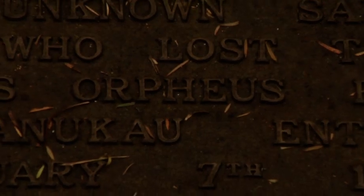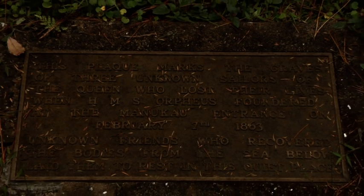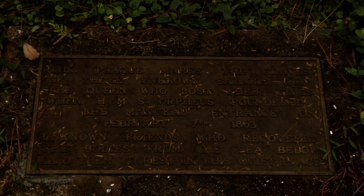This plaque marks the grave of 3 unknown sailors of the Queen who lost their lives when HMS Orpheus foundered at the Manukau entrance on February 7, 1863.